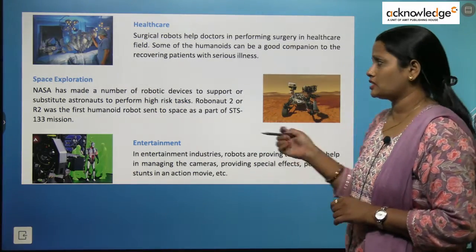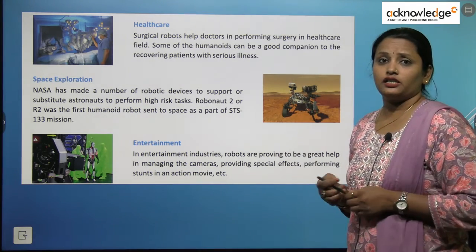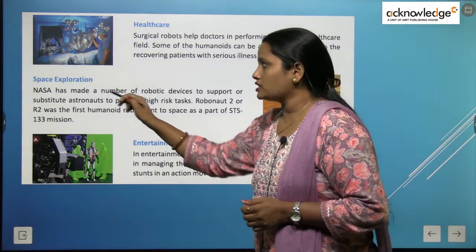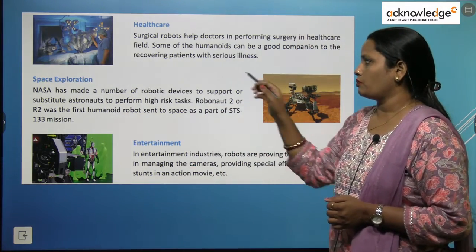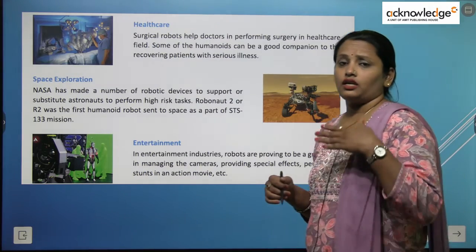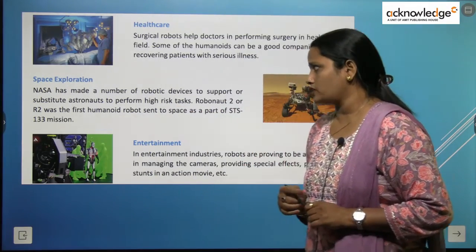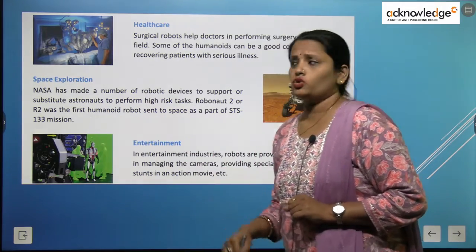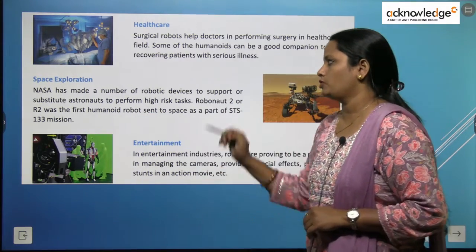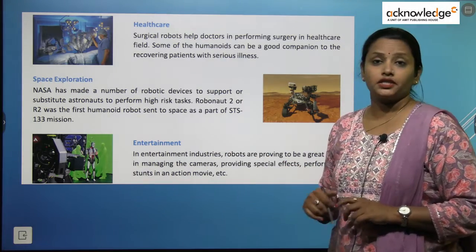Next is space exploration. For going to space also, nowadays robots are used. Recently we had Chandrayaan 2, which is also a kind of robot that went to space. NASA has made a number of robotic devices to support or substitute astronauts in performing high risk tasks. There are many tasks that are very dangerous for astronauts, so those tasks are done by these robotic devices. These act as substitute astronauts. Robonaut 2 or R2 was the first humanoid robot sent to space as a part of the STS-133 mission.